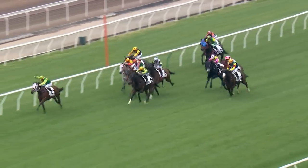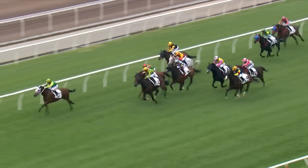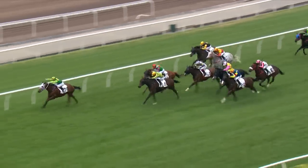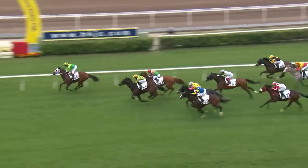Same deal when it comes to looking at barriers. Do you even look what you're drawn apart from knowing what gate you have to move into? Yeah, definitely not. You don't look at barriers. The barriers are the last of your concern. The concern is trying to get out of them. But yeah, I think he's holding his form well.